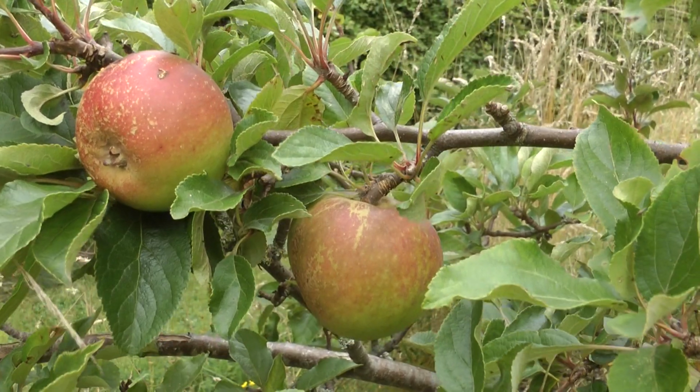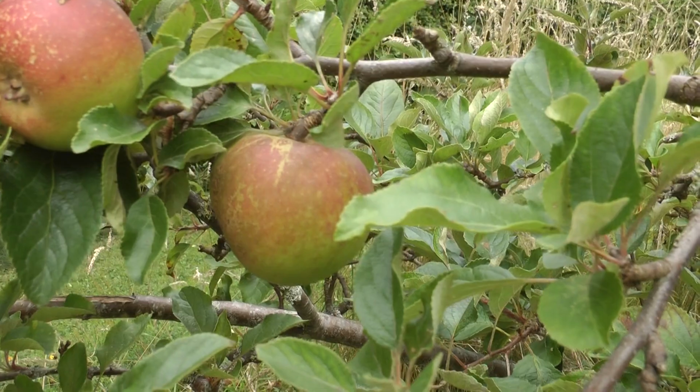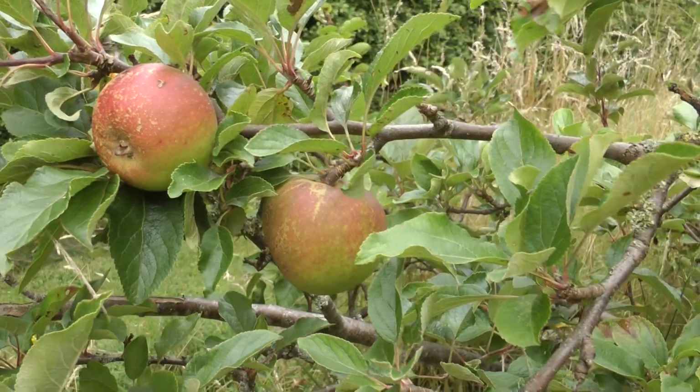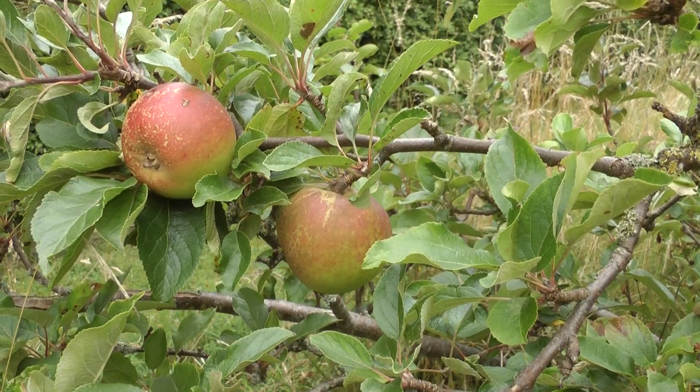These are Cox's pippins. It's a lovely tasting apple. This year they've done really well, although there's only a few of them. Maybe that's the secret: take lots of them off and just leave a few.